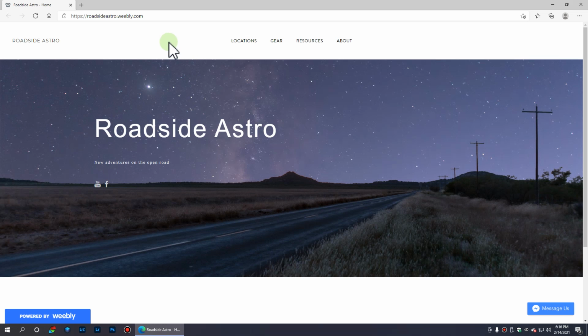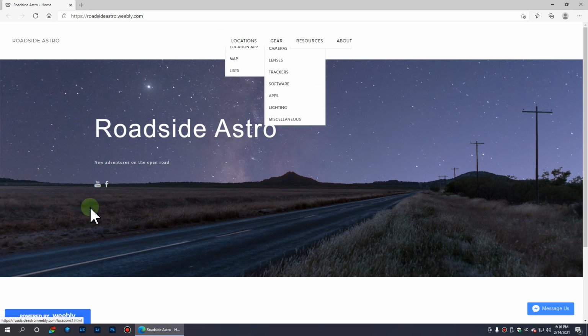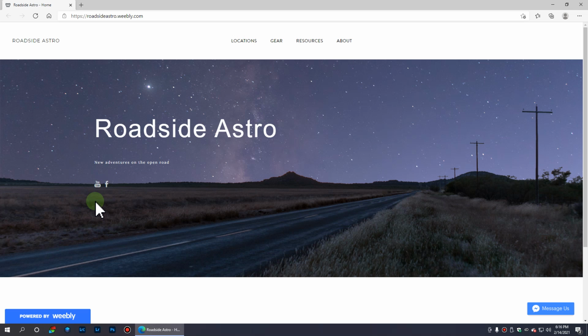This is the main Roadside Astro webpage. Just wanted a quick overview of what's actually here. The main webpage has navigation across the top that's broken out into 3 sections. You'll see locations, gear, and resources. You'll also see a link to the YouTube channel and the Facebook webpage.